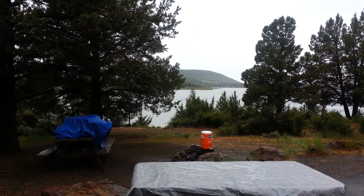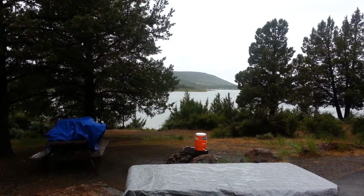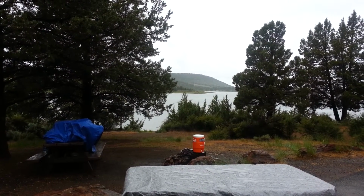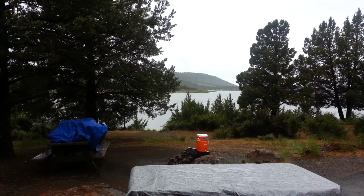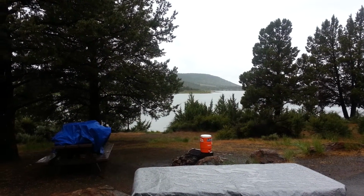Are we near anything, Melody? We're north of the town of Bend, right? No, yes, we're northeast of Bend. We're at the Crooked River National Grassland. Yes, that's a much better way to describe it. This is our third grassland in our travels we've hit so far.